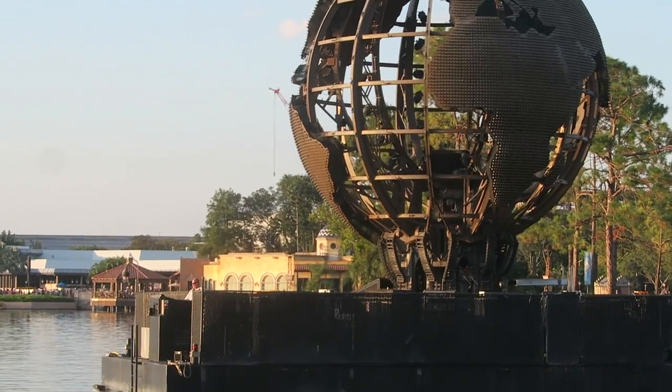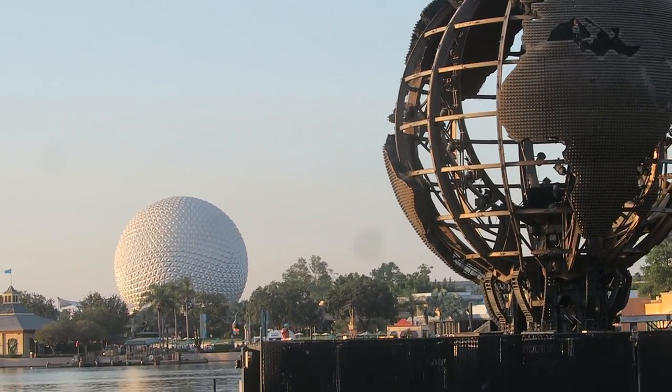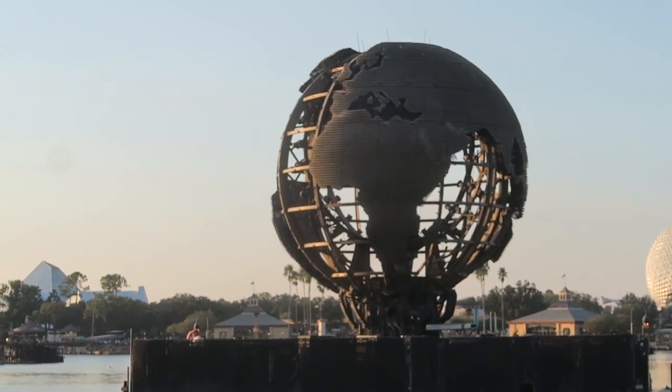Oh my God, look, they're bringing the globe out. Look, you can see the driver in the front. I've seen this a handful of times, but I've never been able to see the driver in the front. I'm gonna miss this show so much.